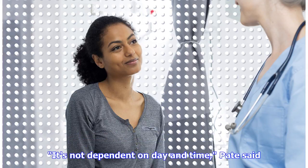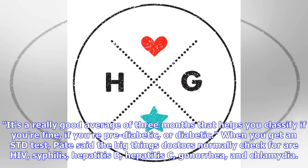It's not dependent on day and time, Pate said. It's a really good average of 3 months that helps you classify if you're fine, if you're pre-diabetic, or diabetic.